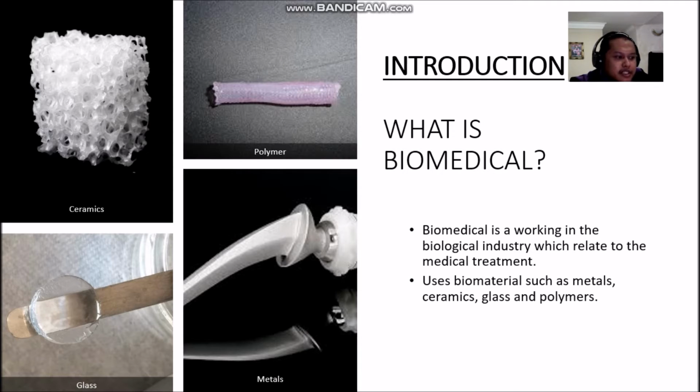Firstly, my project research is about implementing gelatin from fish byproduct towards biomedical application industry. So, what is biomedical? Well, biomedical is working in the biological industry which relates to the medical treatment. In the scope study of biomedical, there are a lot of medical treatments involved which use biomaterials such as metals, ceramics, glass, and polymers.